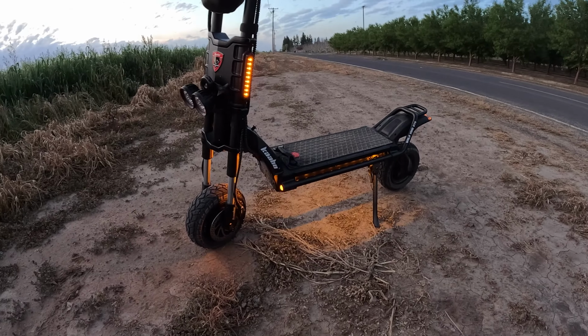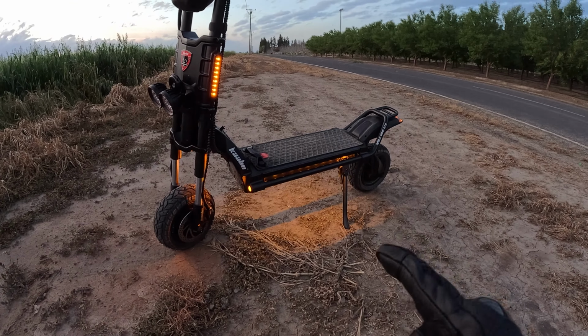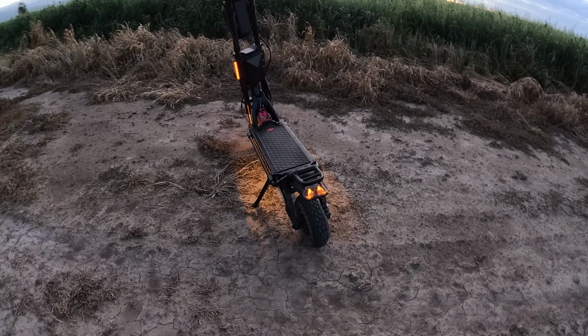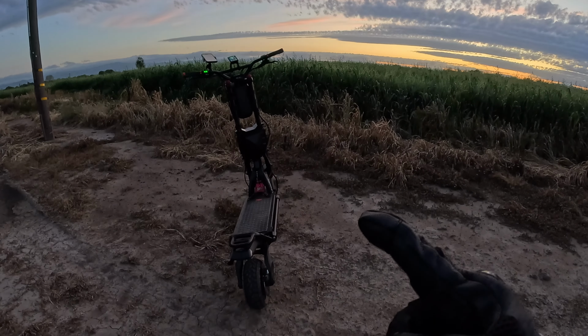Kaabo also did a great job updating the lighting system on the GTR. All the lights are nice and bright, and for added safety, now the blinkers as well as the brake lights light up the sides of the deck of the scooter. I like keeping both blinkers on at night to give off a sort of hazard warning effect for oncoming cars, and it seems to be effective.